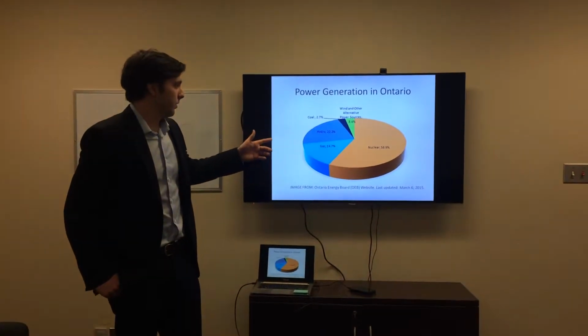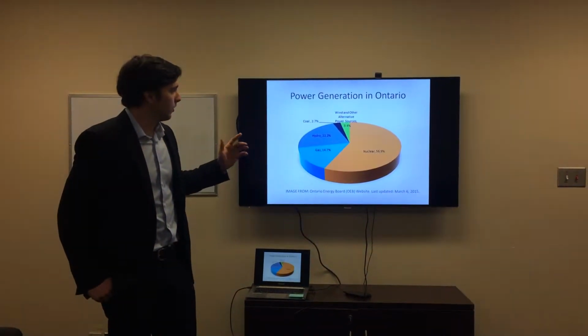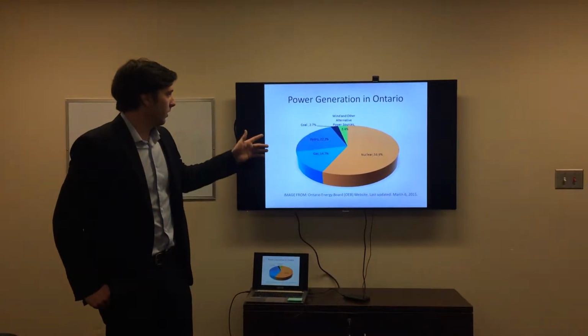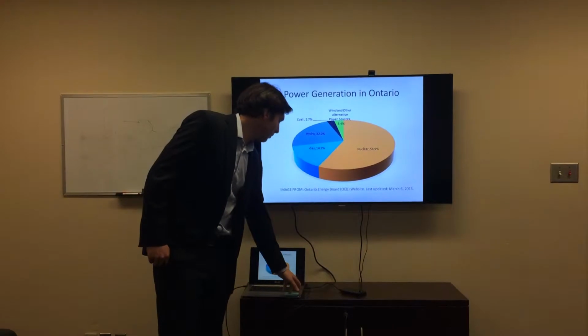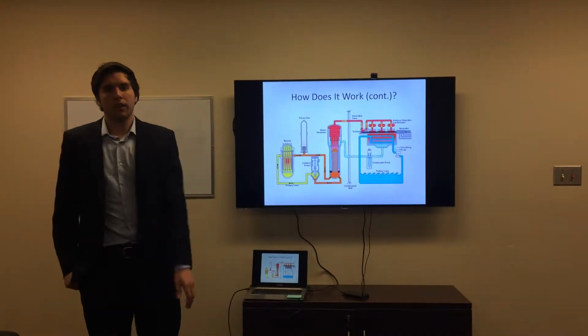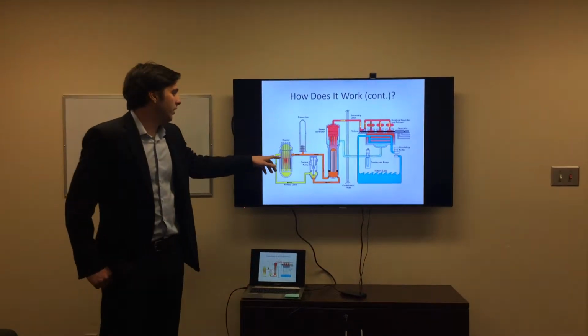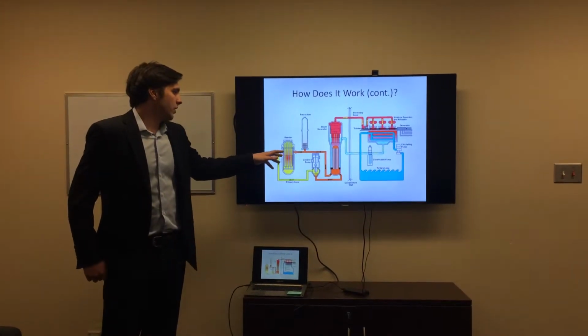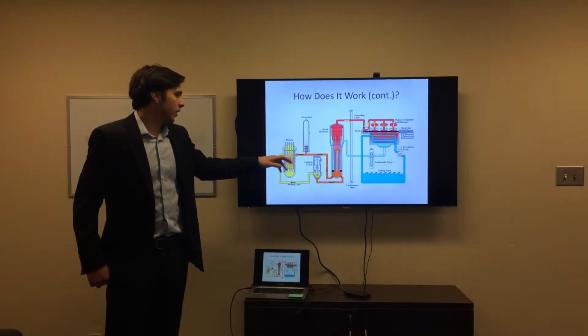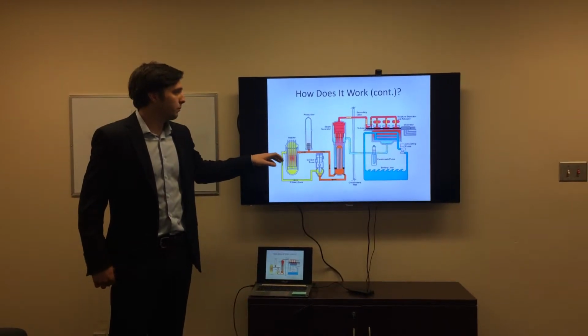We have 57% nuclear, followed by hydro, thermal energy, and then finally our alternative power sources. So I'll get right into nuclear. So how does it work? We have a calandria here, the reactor, which contains fissionable uranium. This reaction causes a heavy water that passes through the reactor to heat up.